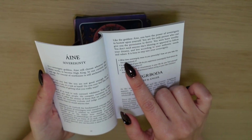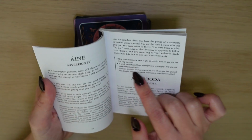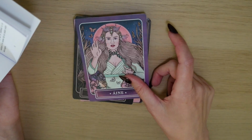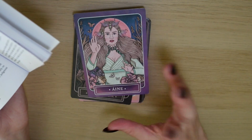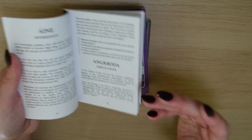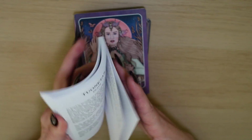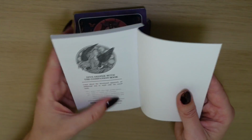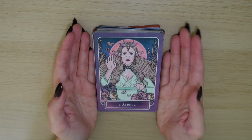And then we also have some reflection questions that I think are really cool and really add something as well. Because what I really like to do, and I know I'm not the only one, is to start off a reading with an oracle card and then look at the theme of that oracle card to decide the rest of the tarot reading as a starting point. And then after the card meanings, we have a reference to the companion book. Now we can take a look at the cards.